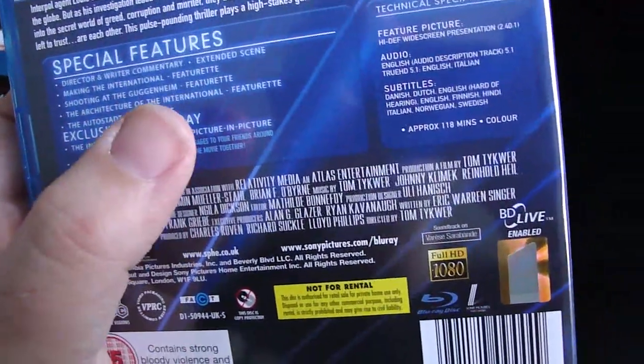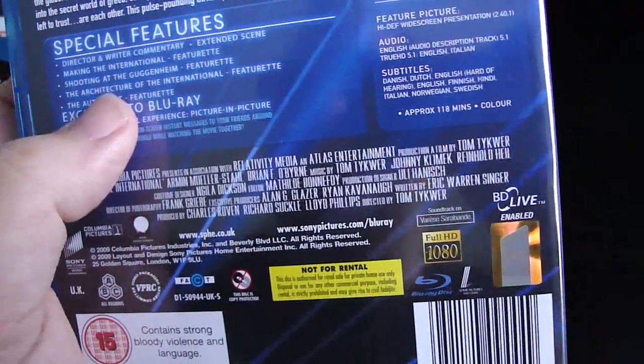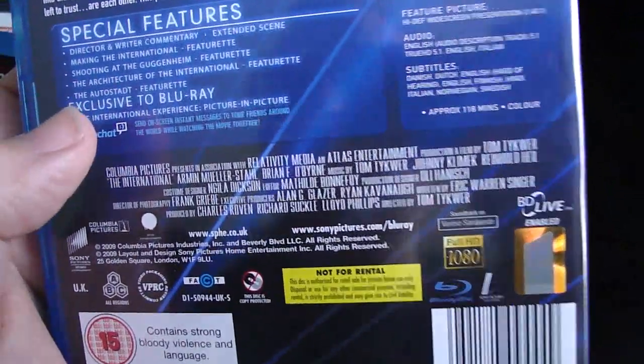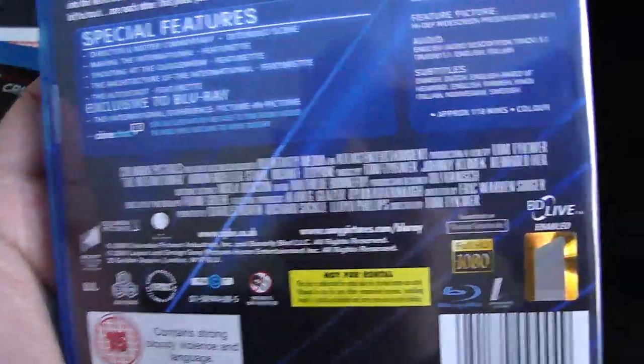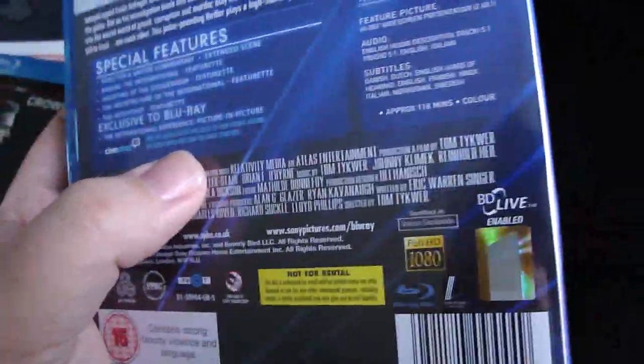It's kind of like the Jack Ryan films, and they're not huge action films, but they do have quite a lot going for them. Quite a few extras, got commentary, writer, director, extended scene, making of, shooting the Guggenheim, architecture of The International, and the Autostrad featurette. It's also got a scene chat so you can text people while you're watching. I don't see why people would want to do that, but hey ho. And it does have a proper digital copy.